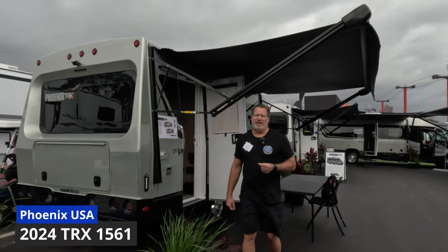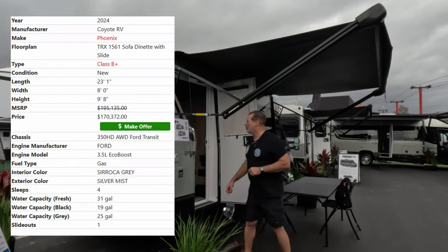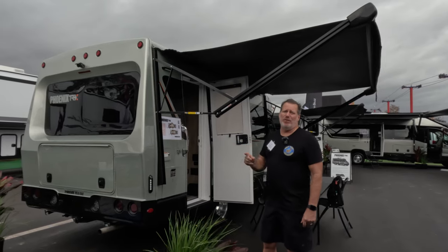Here's another RV by Phoenix. This unit is significantly shorter than the other. I believe this one's 23 feet 1 inch, and it's got a really different layout. You can see it's got the door in the back. That makes for an interesting floor plan.